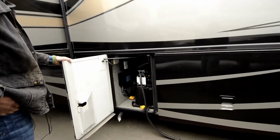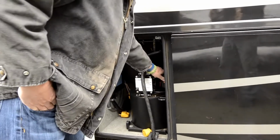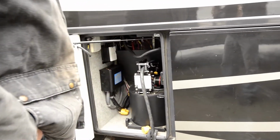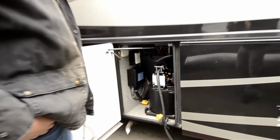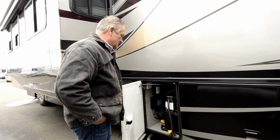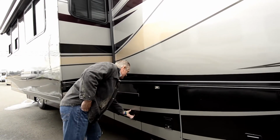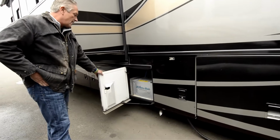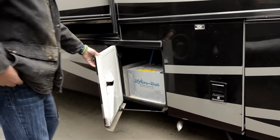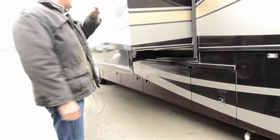There's your power cord reel. This coach has 50 amp service. Power cord reel is a nice feature to have because these cords get fairly heavy. They're probably 25, 30 feet long, and that's a pretty heavy gauge cord, so it's nice to have a power cord reel. Again, there's your Hydro Hot system for the coach. And then these bays underneath the slide out here were the ones that I showed you earlier.